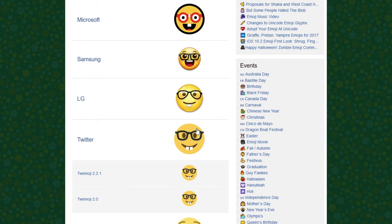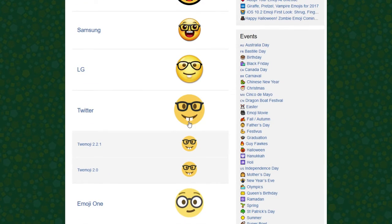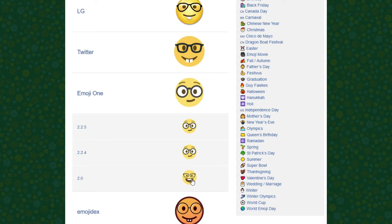Twitter's looks okay. I think the glasses are more nerdy than these two, and they're a little bit differently spaced. But I don't know. It kind of throws me off a little bit. Emoji One doesn't even look nerdy. It used to look nerdy. See, that's the thing. It had the little tape. It adds so much to the nerd aspect. They took it out for some reason. Now it just looks like Arthur from Arthur.